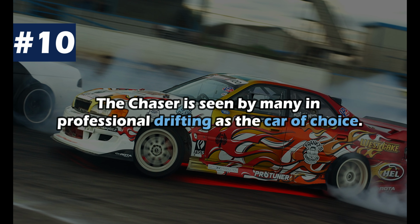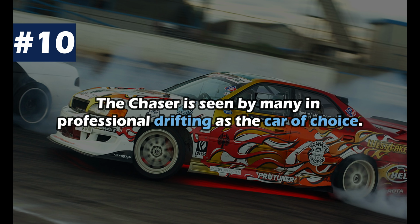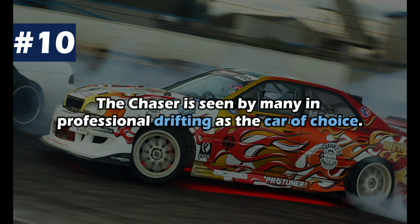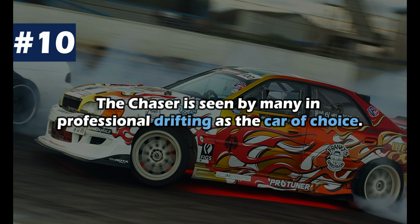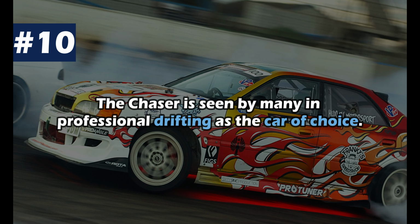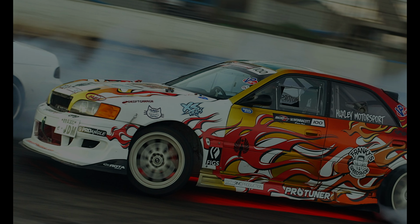Last but not least, the reason why you buy a Chaser: the drifting. The Japanese have discovered that too. That's why it's seen by many in professional drifting as the car of choice, because at the same time it's still quite affordable with plenty of power.